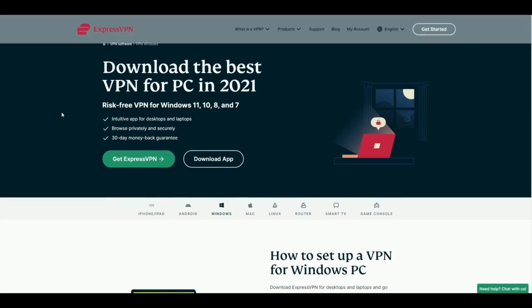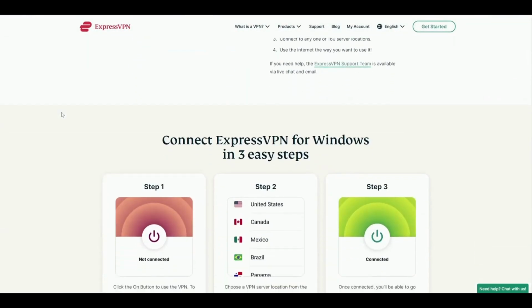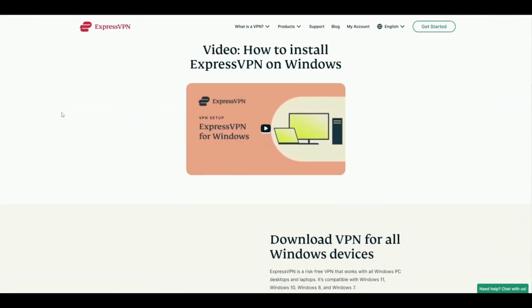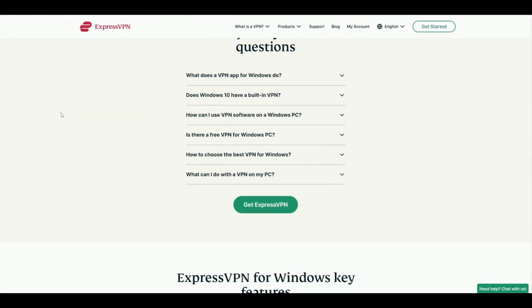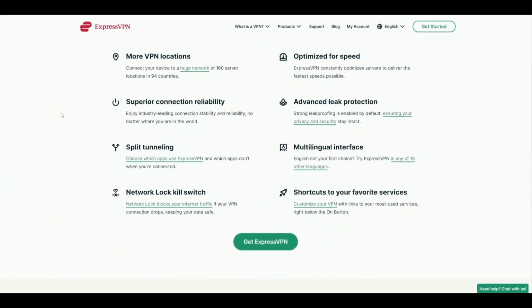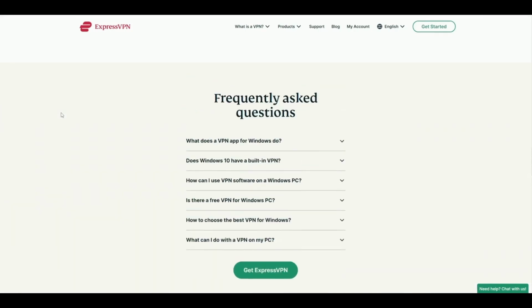So let's get to it. First, we should point out that much has changed in the past year with ExpressVPN. We will discuss these changes in more detail, so let's get straight to it.